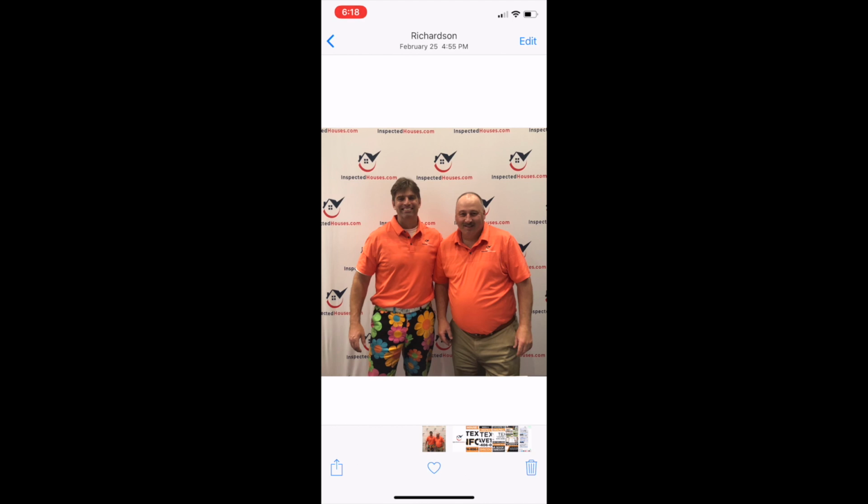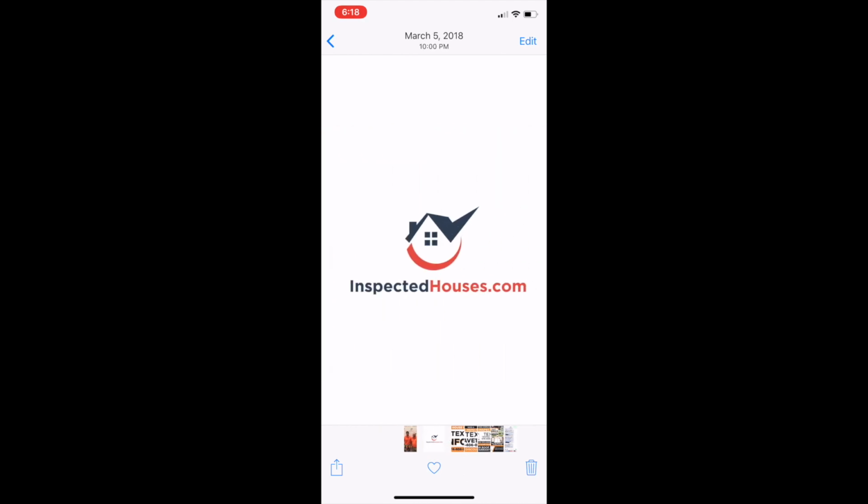Anyway, we created a platform where home inspectors could help real estate agents market their listings, capture leads, drive leads to the listing, and then drive leads to the real estate agent's website. We're able to capture leads three different ways with this program. The first way is with lead capture signs, and we're going to go through a few of those examples.